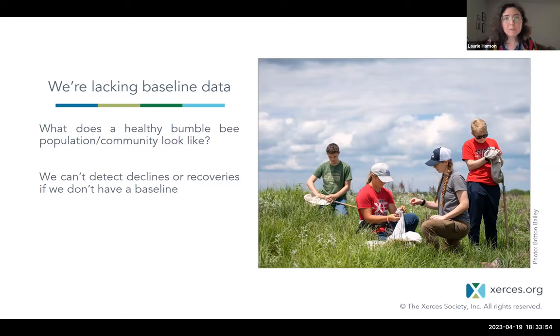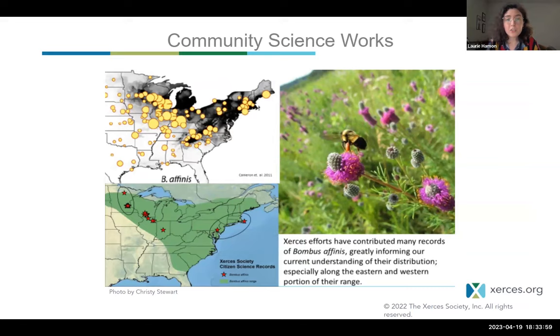And we know that community science works as an effective way to collect high quality data from a wide area that could not be covered by a single team. I looked into what if I just did the whole Southeast, and it would take years. But we can benefit from volunteers like you who are going out, providing their expertise in an area they might know very well, and effectively collecting these data from a wide area. As an example, community science observations have greatly expanded our understanding of where the rusty patch bumblebee, Bombus affinis, which is federally listed as endangered, occurs, particularly at the extreme east and west of its range. So now we know more about where it actually occurs, and we can focus conservation efforts in those areas.